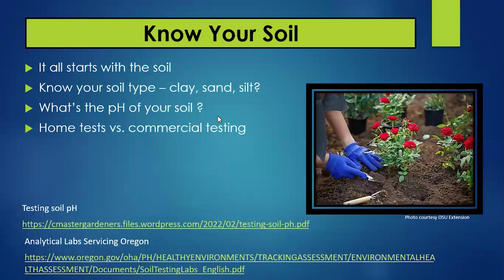I know some of you, I can feel it out there, you're DIYers, you want to do it yourself. There are garden supply stores that supply kits that will help you analyze your soil and test the pH, so search for those if you'd like to. If you would rather take your soil samples and send them to a lab that will give you some advice on amendments you could use for your garden, you can send it to an analytical lab servicing Oregon. There are many. Most perennial plants prefer a pH of 6.0 to 7.0.